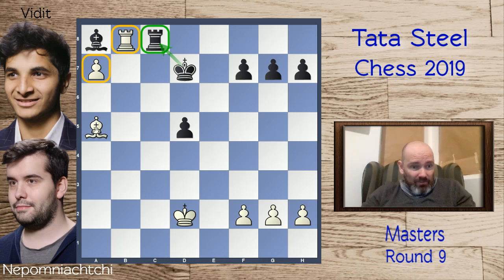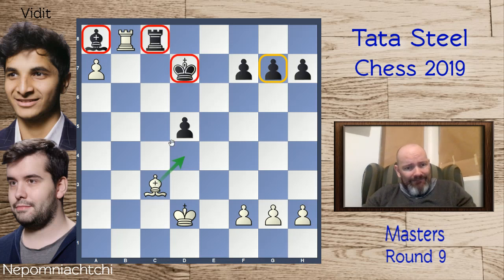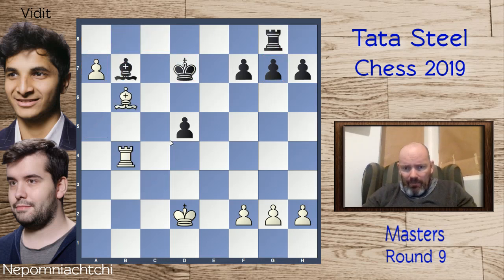So for instance, a move like bishop c3. Okay, already attacking a pawn. Next we'll play bishop here. This will keep all the pieces passive. The king is kind of stuck there. And yeah, I think white should be able to win this, although I haven't thoroughly studied this.